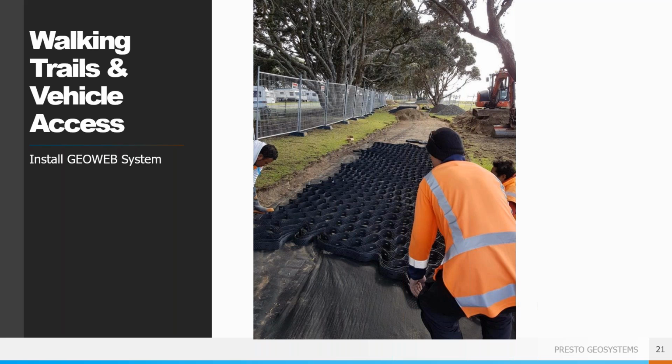Because GEOWEB gives additional strength to the infill material through confinement, cross sections can be cut in half or more, reducing excavation, aggregate, and maintenance costs.